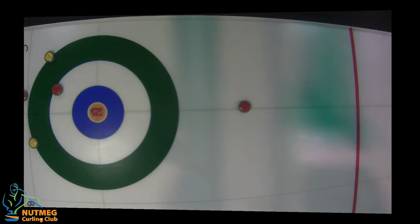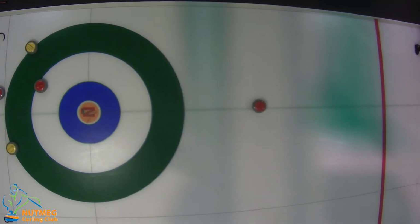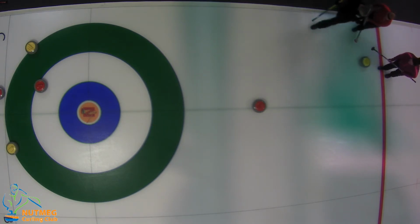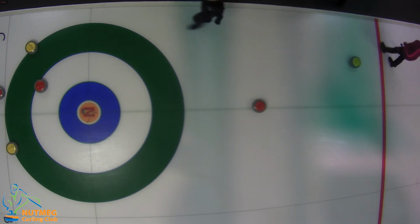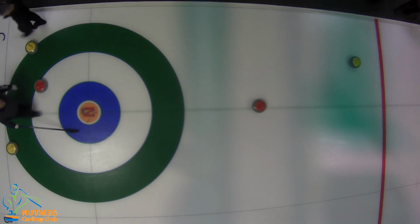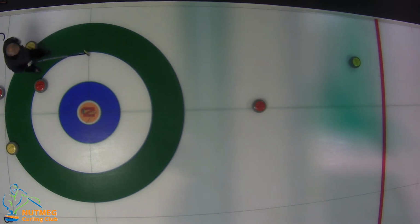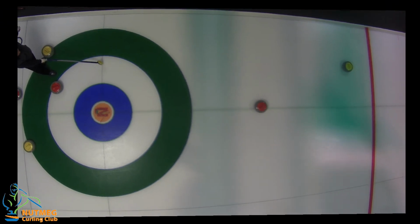So let's reset over here on C. I want to just show you, this is what the house actually looks like up close. There's a lot of action in the back. The red is clearly counting, but if that red were to no longer be in play, then you would have probably 2 yellow. So Giuseppe is going to try and make sure that that red is not his 1 stone, and he's going to draw in behind his guard.